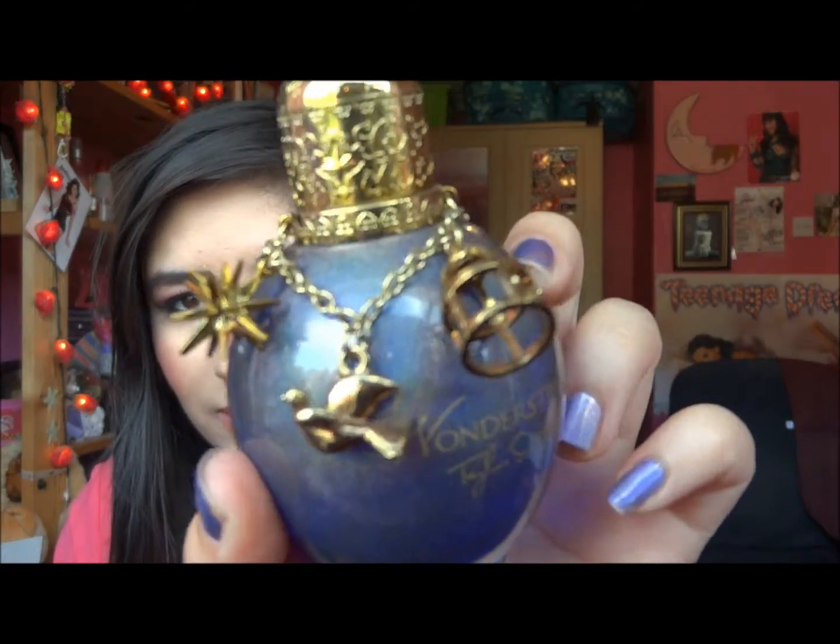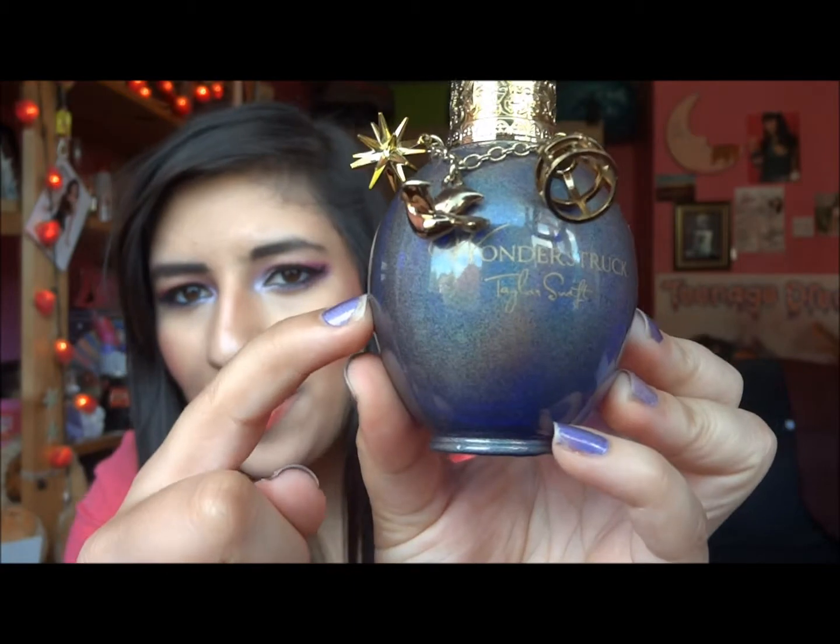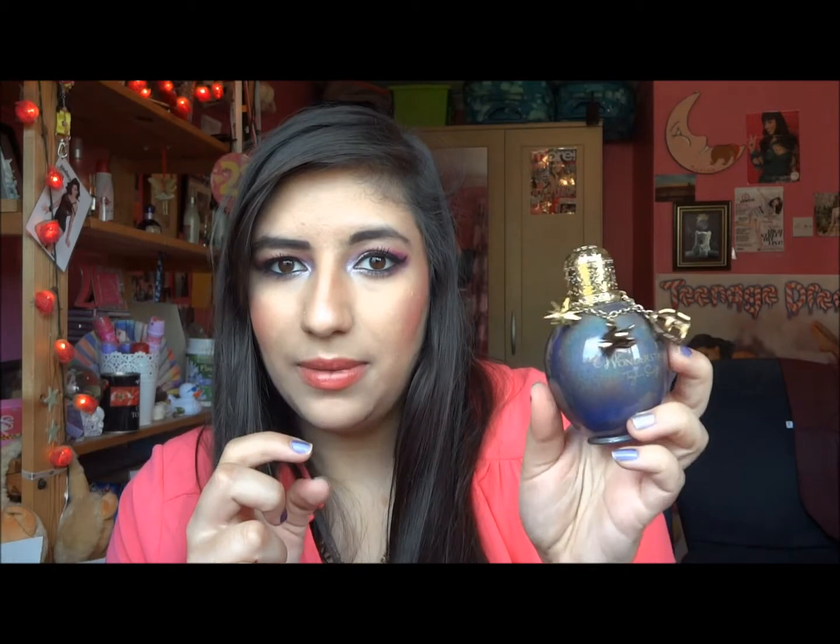Then, sticking on the theme of Taylor Swift, my third favourite is the Wonderstruck by Taylor Swift. This is the big bottle, so it comes with these gorgeous charms, and the bottle is just gorgeous. I'm about halfway on this one, and here I'm about there, so I've got loads left of this one. And this smells very, very similar. This one has more of a vanilla tint, whereas this one has more fruity scents and notes in it. Oh, they're just both gorgeous. I really love them both.